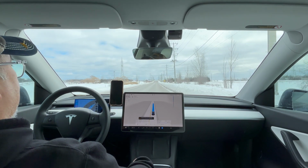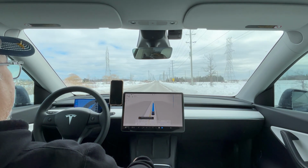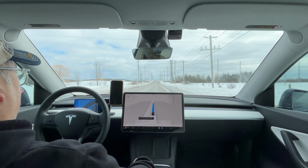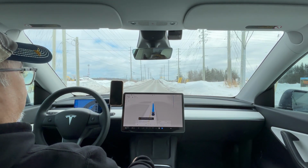It didn't like me looking at the screen for that 5 seconds that I did. The nag for the eye tracking is really, really sensitive, for lack of a better word, or lack of a word that I'd rather use.